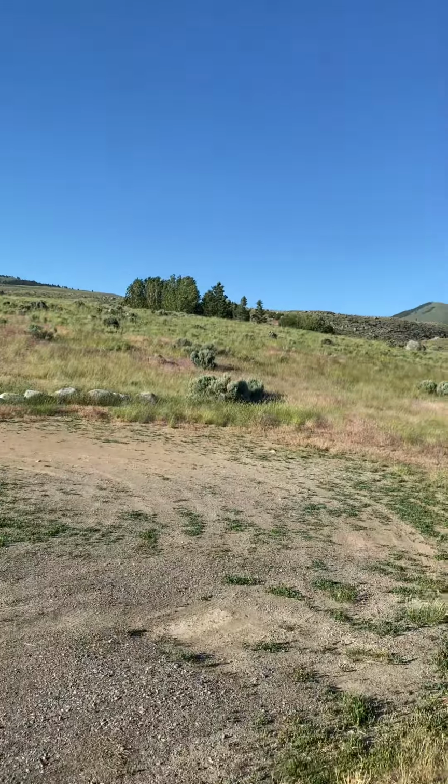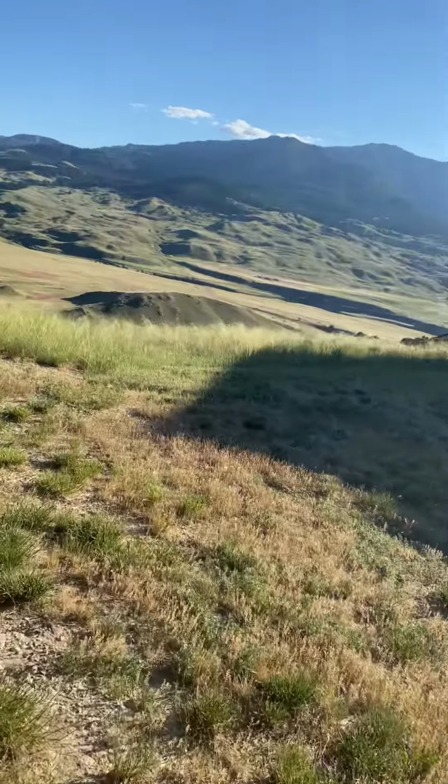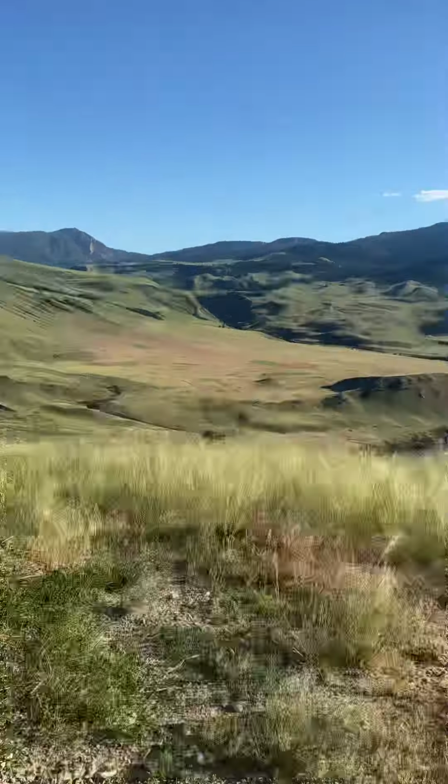So this is the view from the front of the cabin. That's how the cabin looks on the outside. So we got two cabins out here in Yellowstone. Excuse the wind. We'll go to the back side real fast, just to show y'all what that looks like. There are snakes, bears, all type of animals out here.